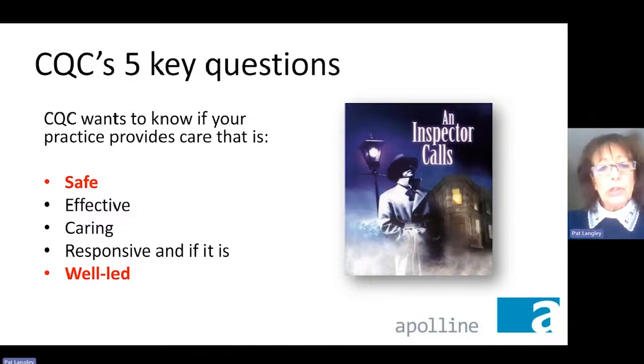So let's look though at what the CQC is looking for when they come to inspect your practice. They want to know if you provide care that is safe, whether you are effective and caring, whether or not you're responsive, and whether your practice is well led. Now you'll notice that two of those items I have put in red and bold.